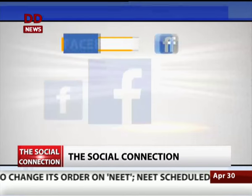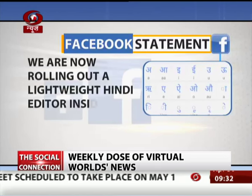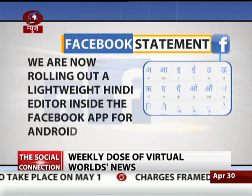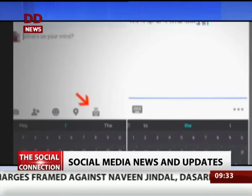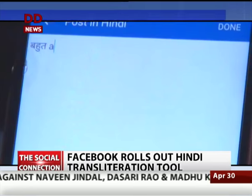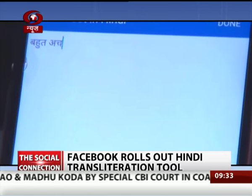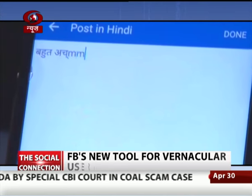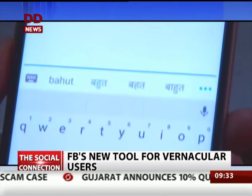The social media giant said in a statement, "We are now rolling out a lightweight Hindi editor inside the Facebook app for Android phones. When the app setting is turned on, a button is added to the bar where you type updates and comments, which automatically transliterates Roman characters to Devanagari script." Facebook says the tool will ensure that users do not have to download a separate keyboard app or switch keyboards when they want to type in a different language.